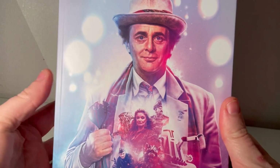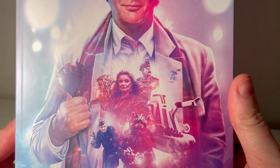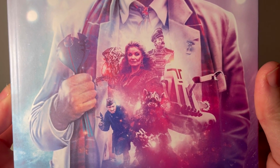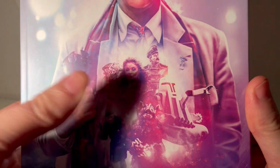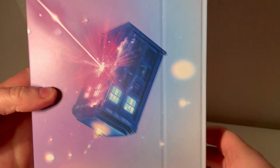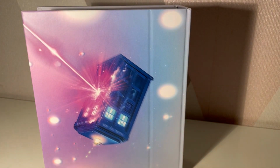So there is Sylvester McCoy, and I love this little bit here, even though I don't have a clue who these folks are. I love all these little characters that are thrown in here that are clearly important for season 24. And then we've got the TARDIS being blasted here. So I'm just going to carefully lift up my contraption, if that's what we're going to call it.